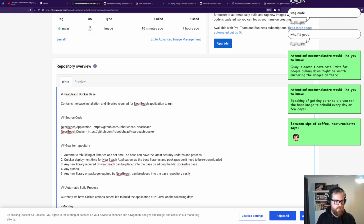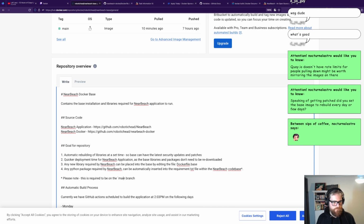Any Python package required by NearBeach can be automatically inserted into the requirements.txt file within the NearBeach code base. Gonna add a little asterisk there. Gonna go down here, add it down here. Please note this is required to be on the main branch. All right, like so.